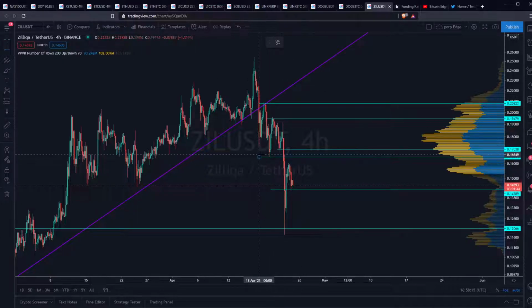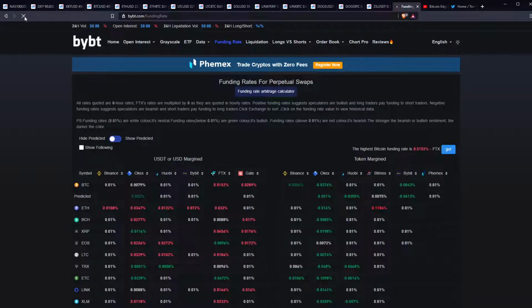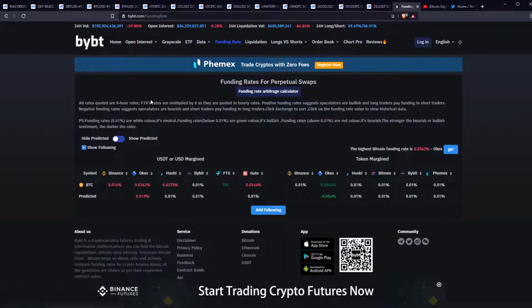And what you want to do is, like this one got front ran over there. So this retest got front ran, but they really need to make a higher high over here. Take a look at the fundings. Let me refresh it. And that is actually looking... Oh, sorry, needed to refresh it.